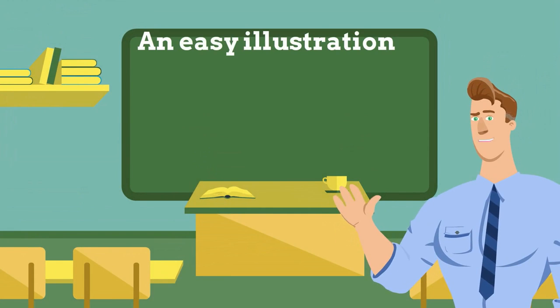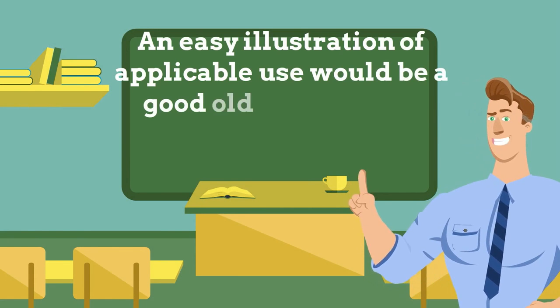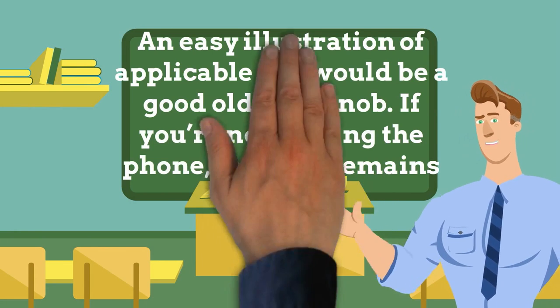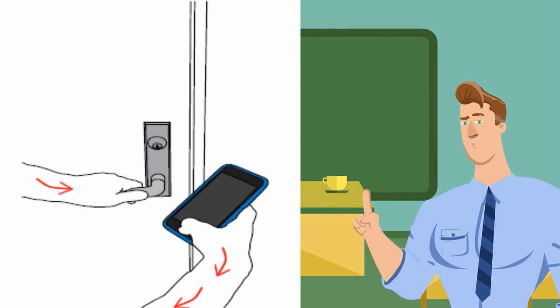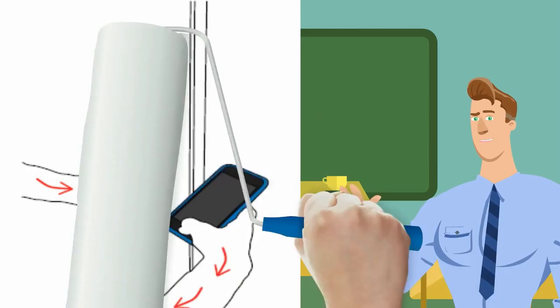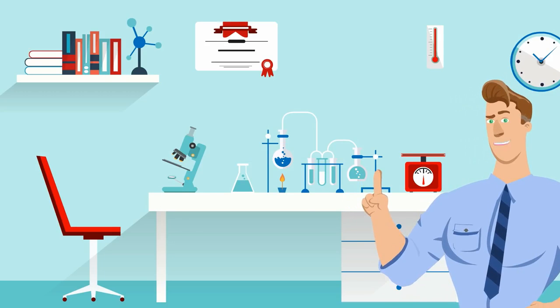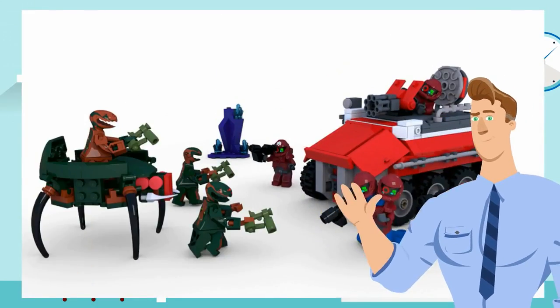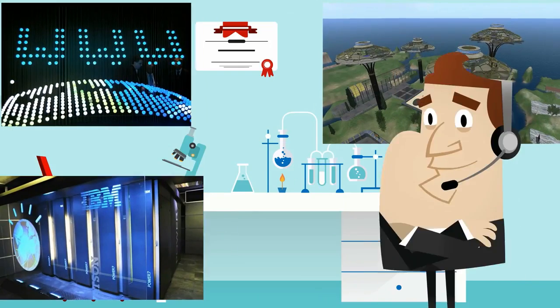An easy illustration of applicable use would be a good old doorknob. If you're not holding the phone, the door remains locked. But if you touch the fingerprint sensor on your phone and touch the doorknob, it unlocks. Technology like this is already being used in wearable medical devices, but from doors to computers to guns, the potential applications are limitless.